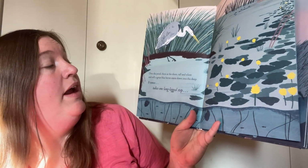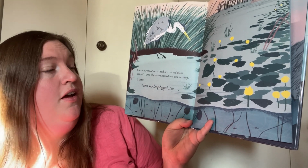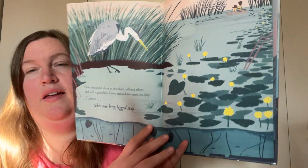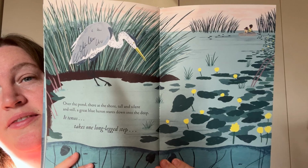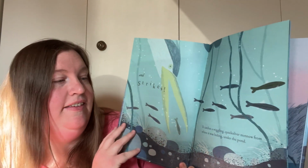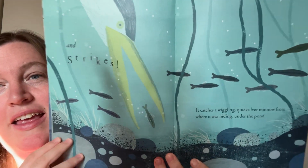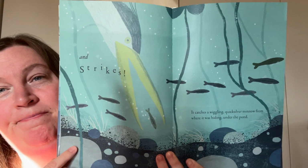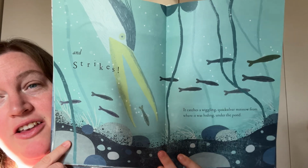Over the pond, there at the shore, tall and silent and still, a great blue heron stares down into the deep. It tenses, takes one long leg step, and what do you think it's going to do? Let's find out. And it strikes! It catches a wiggling quicksilver minnow from where it was hiding under the pond. Got it. They use their long, sharp, pointed beak to catch fish.